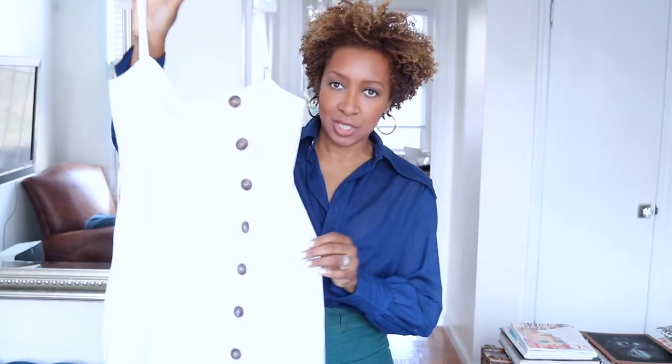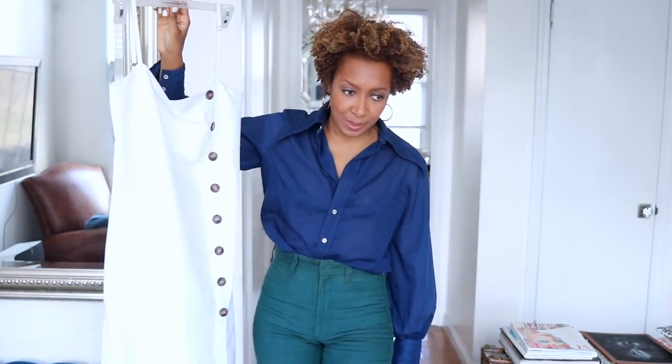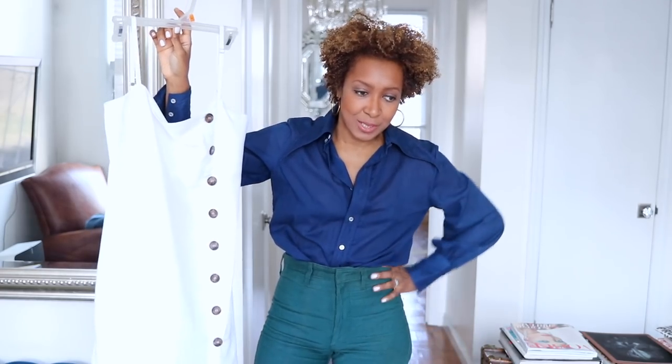Right, what else can I show you? Also, I got this dress as well from Reformation and it's white, it's linen. God, it's blowing out. It is blowing out just a little bit too much.